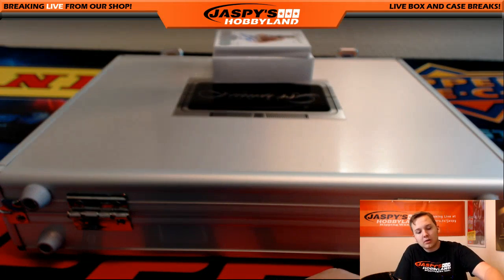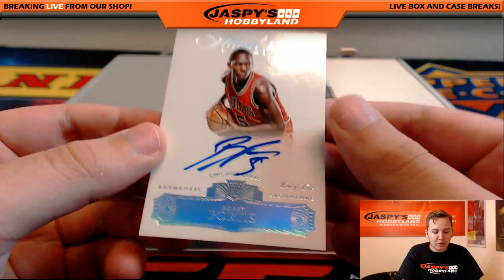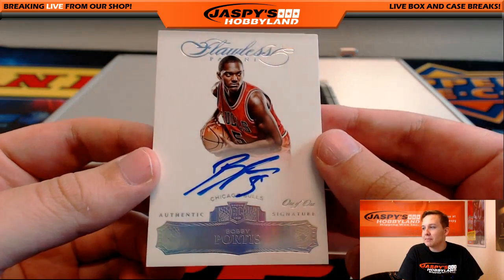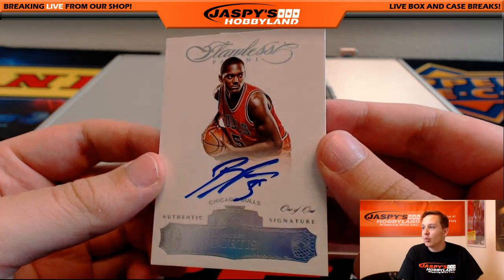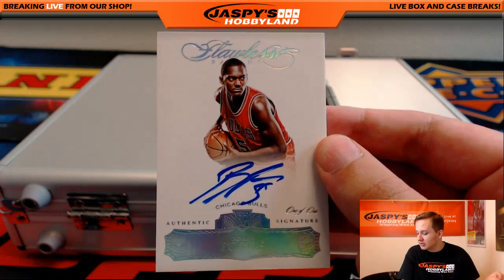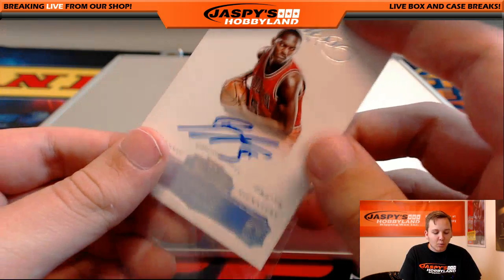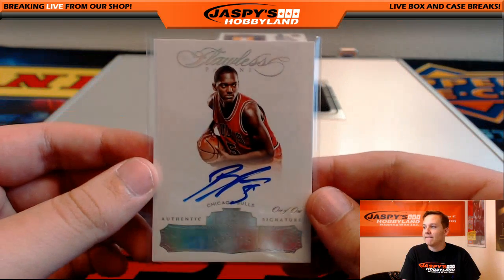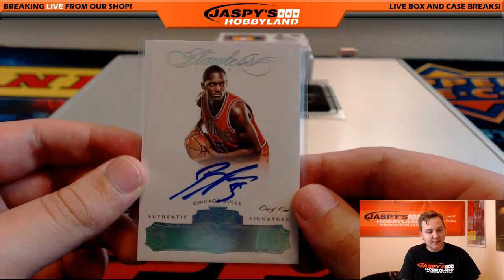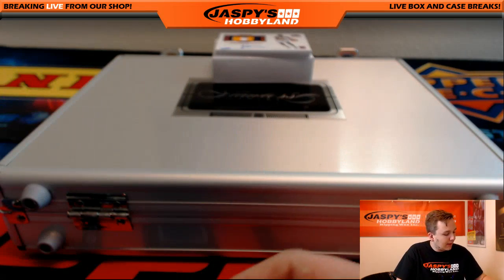Wow. We got a 1 of 1 autograph going out to the Chicago Bulls, Bobby Portis. 1 of 1 autograph rookie for the Chicago Bulls. Edmund with that one. Very nice hit. 1 of 1. Flawless auto, Bobby Portis. That is nice. Man, nice case.